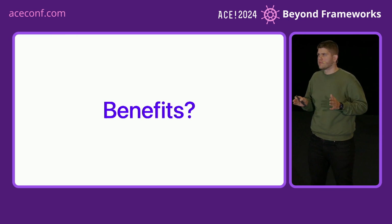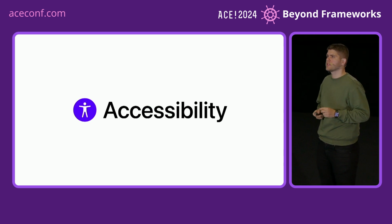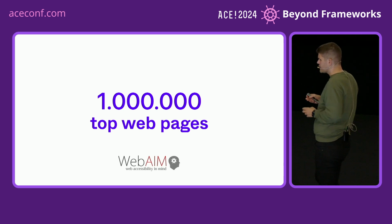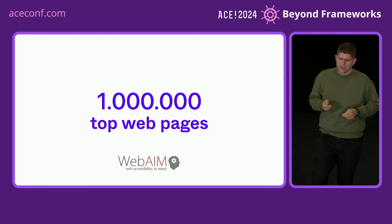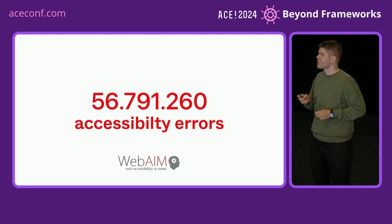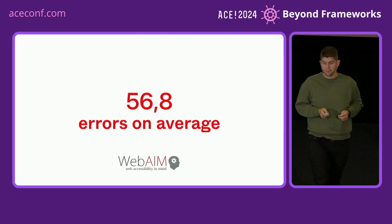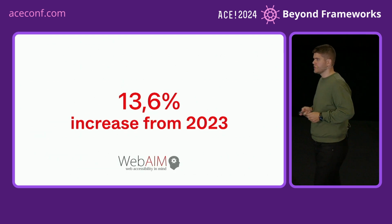So what are the benefits of a design system? Well, number one, I would say accessibility, which is super important, especially in the public sector, where we don't have a choice to use something else. Now, webaim.org runs this test among the top 1 million websites in the world every year. And this year, they came across 56.8 million accessibility errors among those 1 million websites. Meaning, we see, on average, 56.8 accessibility errors per page or per website. And that's almost a 14% increase since last year. So we're on a backwards trend here.